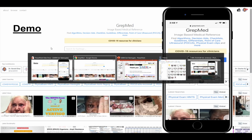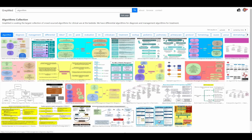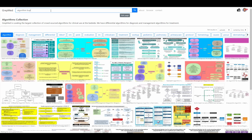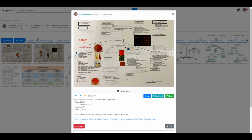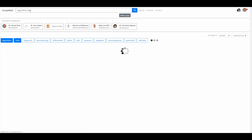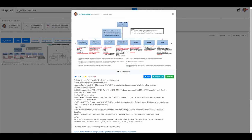So here's what we built. If you search for algorithm, for example, you'll find hundreds of algorithms. Here's one for anticoagulation in COVID. If you click here, this will bring you back to the source website of the image. You can find things like buprenorphine algorithms. Here's an example of bacteria algorithms for gram-positive and gram-negative bacteria classification. If you want to work up a rash, we've got algorithms for that. You can further narrow that down by fever and rash and find something like this.